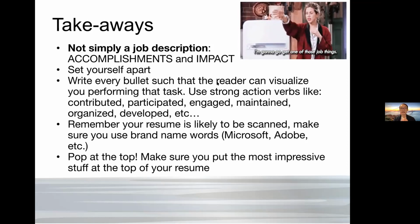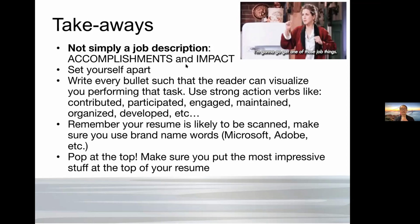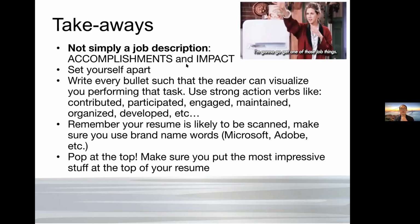Okay. So I see another question. If I'm a first-year student who only has significant experience with one or two programming languages, how would you recommend beefing up my skills section?